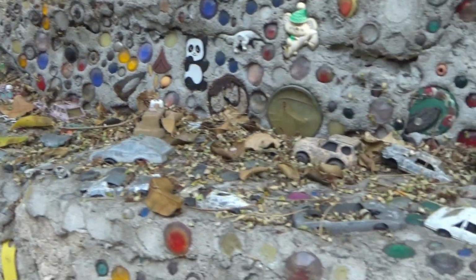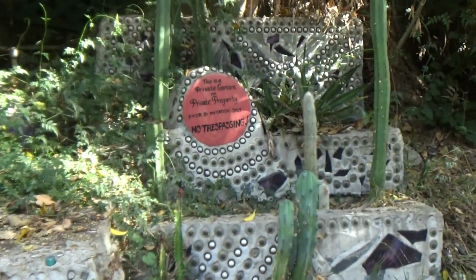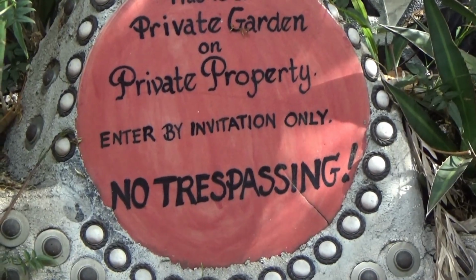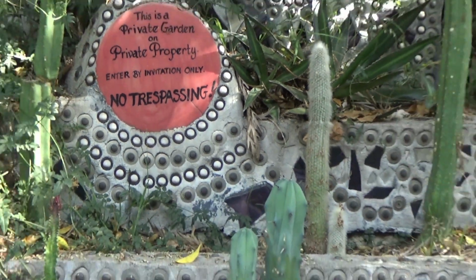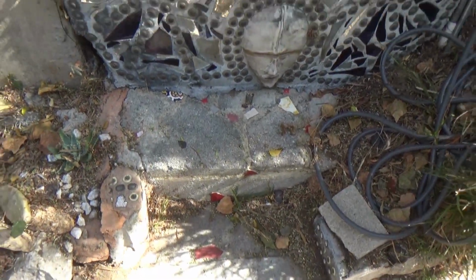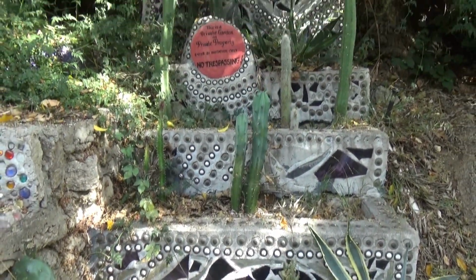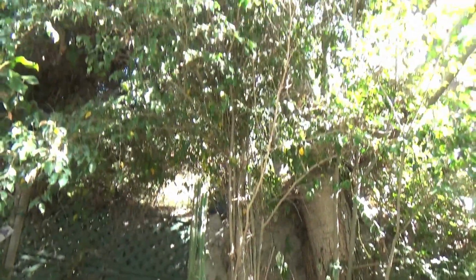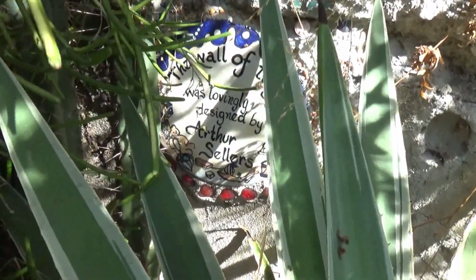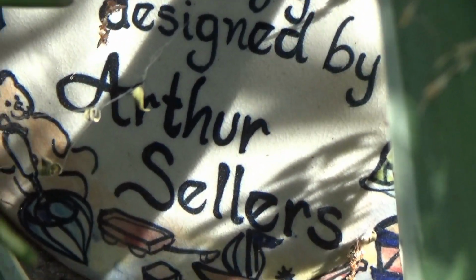And this is the Oz Freeway. And like it says here, this is a private garden on private property. Enter by invitation only. These are some stairs. Well, not really. They're planters that just go up to nowhere. And you can barely see this. The Wall of Toys was lovingly designed by Arthur Sellers.